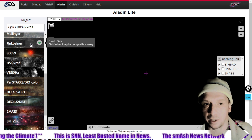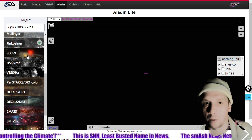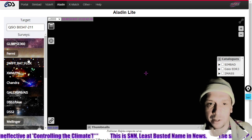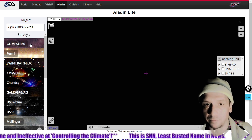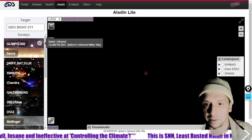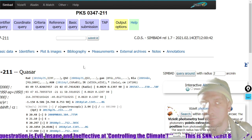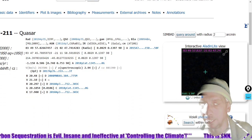Let's see if we see anything on Finkbeiner. And by the way, we're going to talk about Finkbeiner at a later time. The helium alpha emissions, they're super important. And I guess let's just head back to the GLIMPSE. Nope. Does it even show up on Simbad? Let's see.